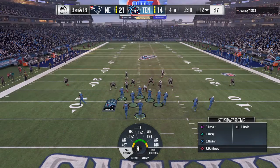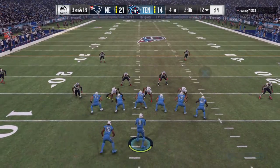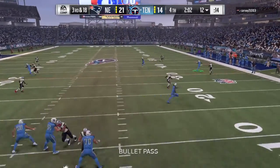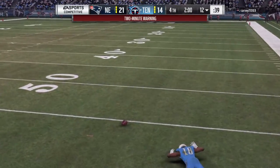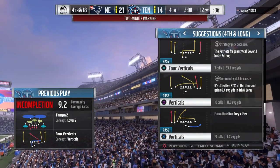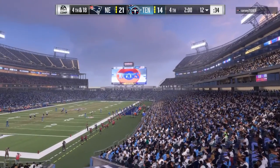6 sacks given up in this one. Mariota will need a big play after the sack as the Titans come up 3rd and long. Mariota. And he couldn't hang on to it through the contact. Incomplete. Time for a break. We'll come back, see what transpires after this.